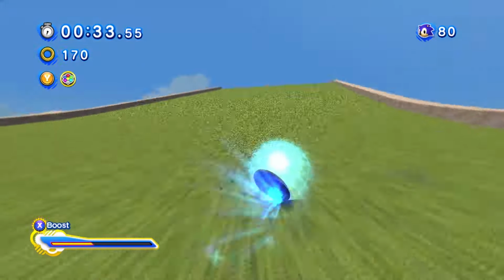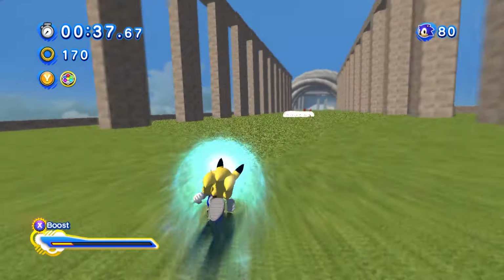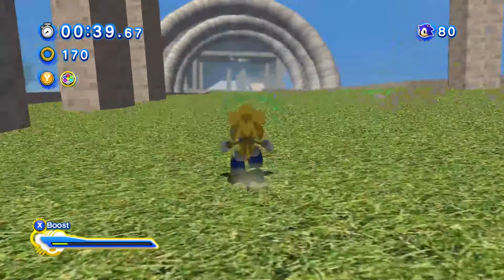We are going to scrape the bottom of the barrel for the absolute most low-end, crappy, and worst Sonic merch out there. Without any further ado, let's go. Also, this is all my opinion, so chill out.